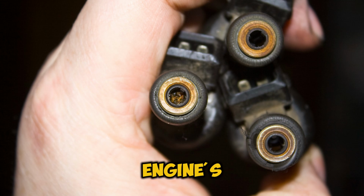Next, we're looking at your engine's morning coffee, fuel delivery. If your fuel injectors are dirty or your fuel filter's clogged, your engine's basically running on fumes until everything gets flowing properly.